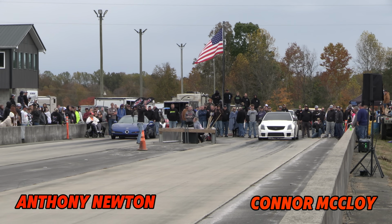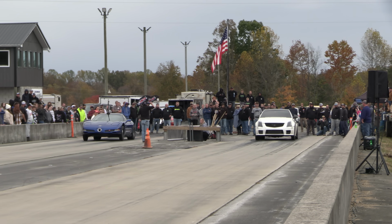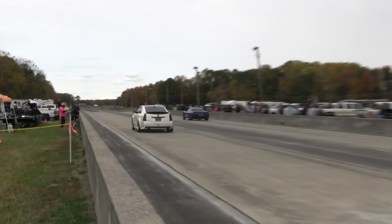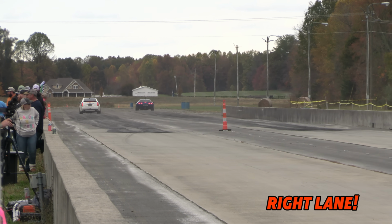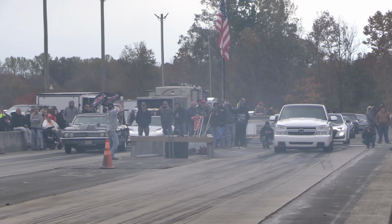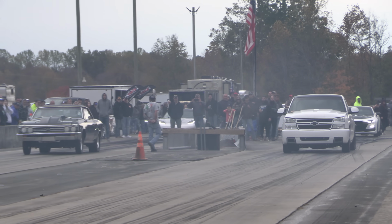All right, we're ready to send him, Billy. Here we go. It's Connor McCloy, left lane, the Chevy wagon in the right lane. They're side by side. Look like that right lane by a little bit. That car is beautiful. And I know one person that would love to take it back home.